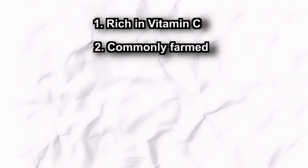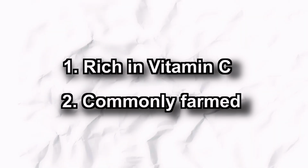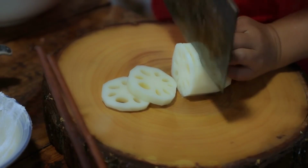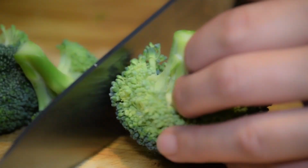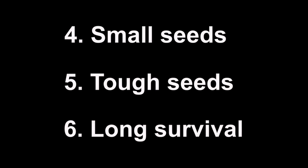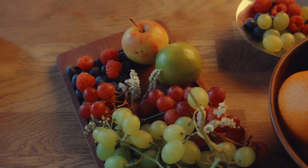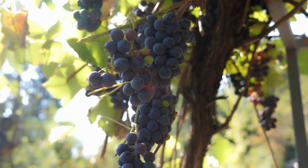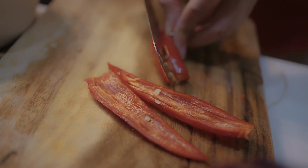extract them out. The first and second criteria immediately rule out fruits like guavas, grapefruits, papayas, and plants like mustard greens and lotus roots, and a bunch more. The third criteria rules out broccoli and basically all leafy greens since their seeds aren't in the edible parts. And the last three criteria might get us to our plant, and in fact many berries and a few fruits do survive this. For instance, kiwis, strawberries, grapes, tomatoes, bell peppers, chili peppers, and cucumbers.